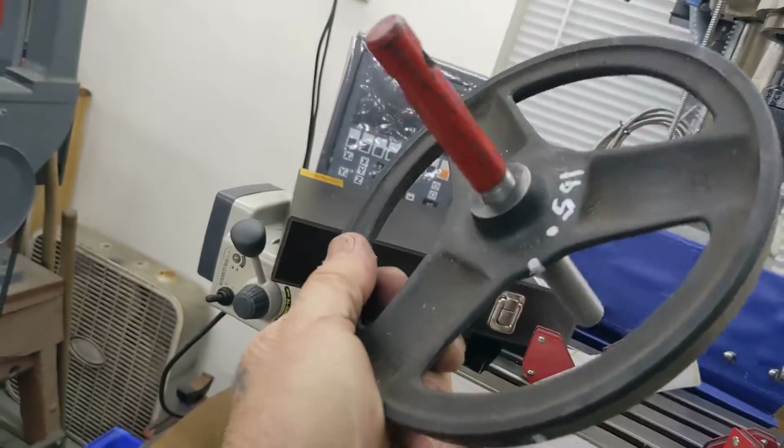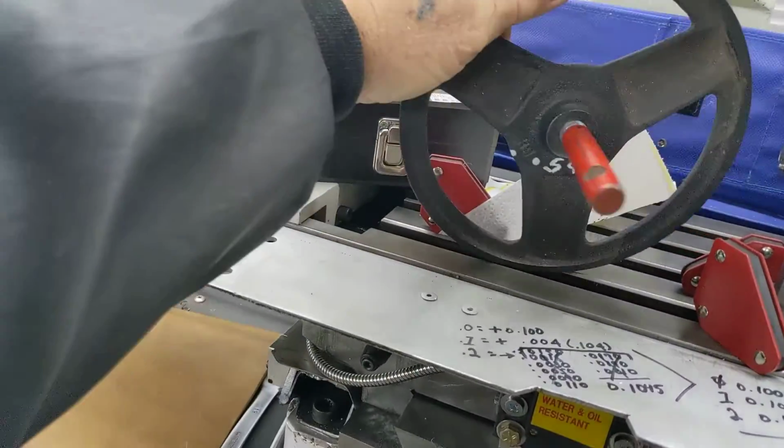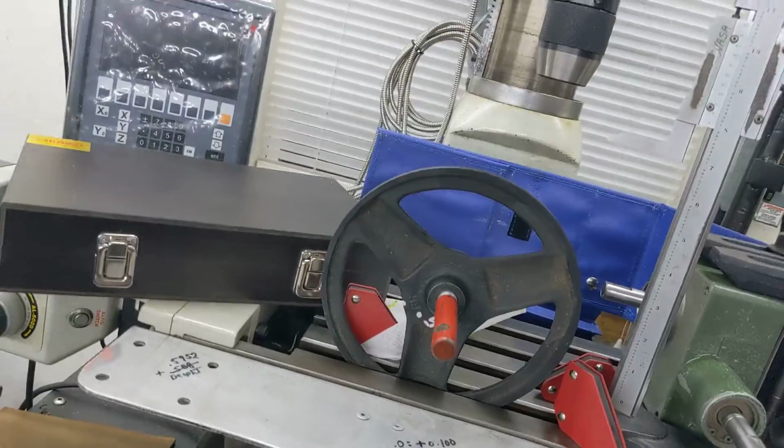And Joe, I sure appreciate that. But it gave me something else to do around the shop. Kind of get away from the old metal shaper.